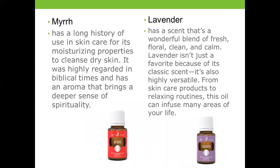So let's talk about myrrh and sandalwood. Myrrh has a very long history of skincare use, especially for its moisturizing properties and to cleanse dry skin. It was very highly regarded in biblical times and has an aroma that brings a deep sense of spirituality.